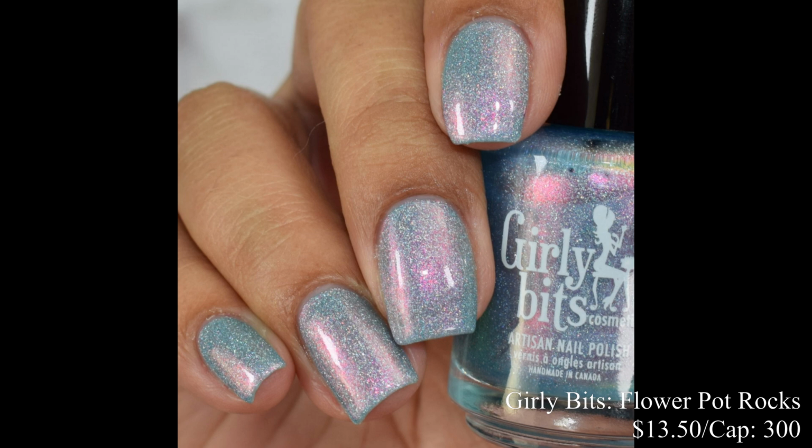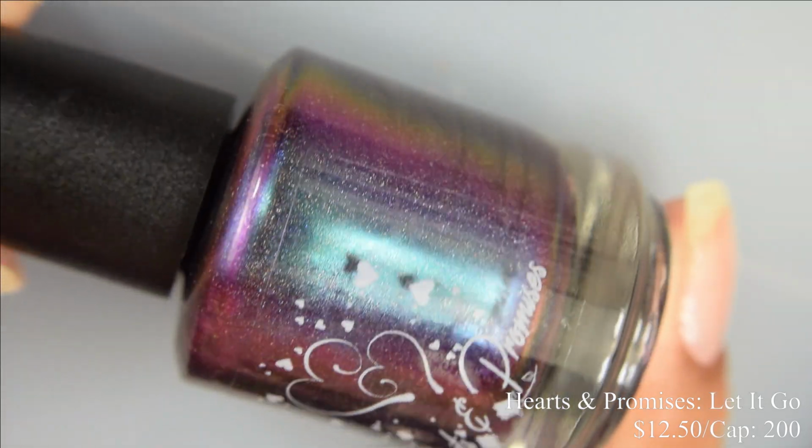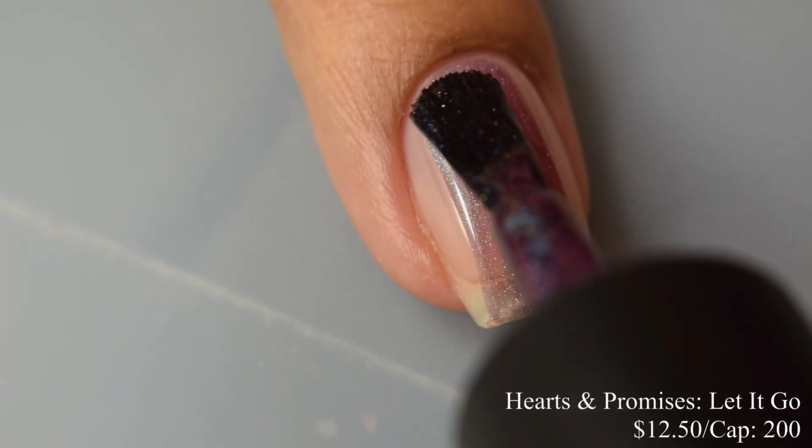And Hearts and Promises brings us Let It Go. This is a purple leaning red holo base with blue multichrome shimmer. This is part of her Broadway musicals series. Price is $12.50 and there is a cap of 200 bottles.